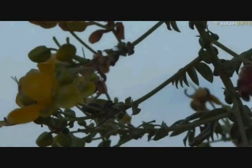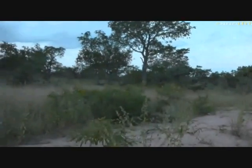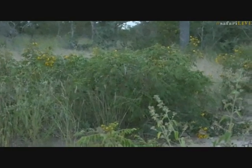I don't know, Zenzo, if you can just show them around over here. We've got quite a few more. So clearly the birds are enjoying the seeds, and as they come and feed on the seeds and they defecate, they leave them to germinate in other places.